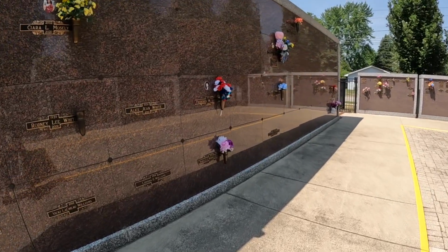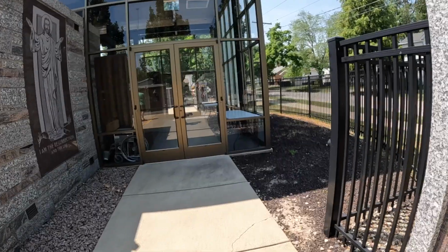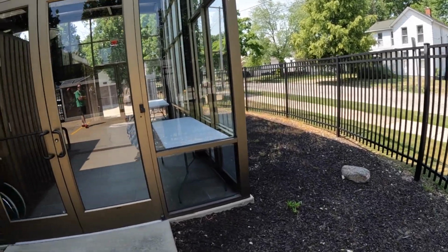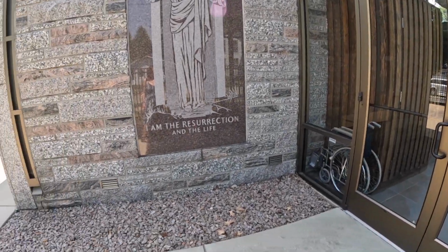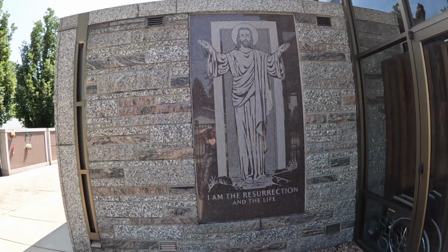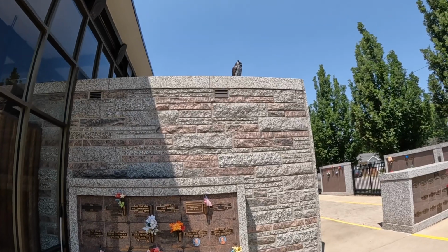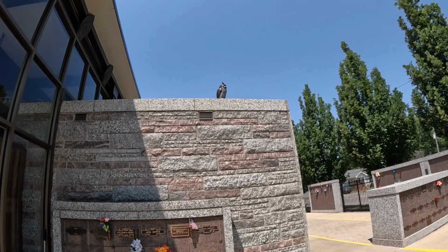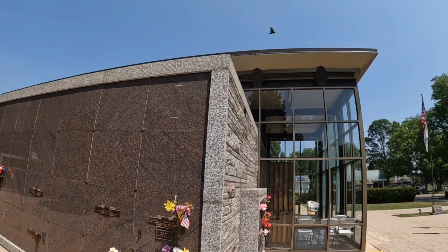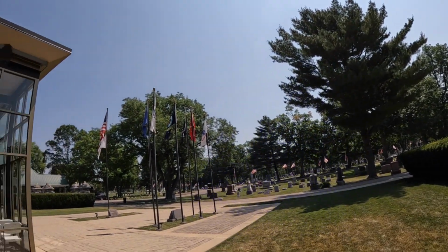Well, that's interesting. I've never seen something set up like this before. Yeah, I'm thinking this is probably where they have funerals. They have an owl on top. Yeah. Scare off the crows and the other birds with those owls on top. Let's see if the crow is scared by the owl. Well, it didn't land. Maybe the owl did its job.